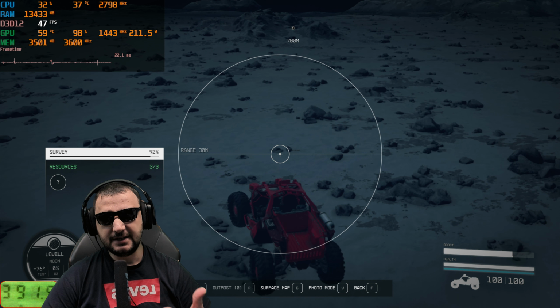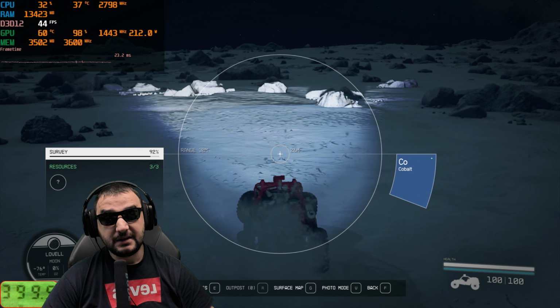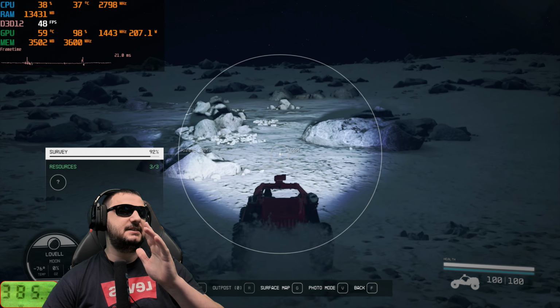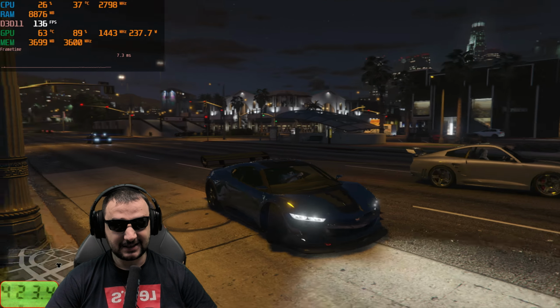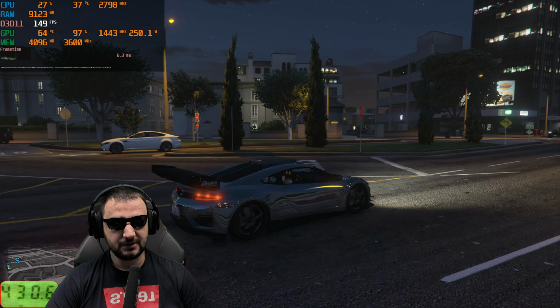Even on low details, you can actually see 3.5 gig of VRAM utilization, 59 degrees, but with 400 watts consumption, I will say this is a decent temperature. But if we're jumping in GTA 5 with maximum details, 1080p, you can actually see that the game looks fantastic. So what I want now is to take a ride and see what's going on in the city.